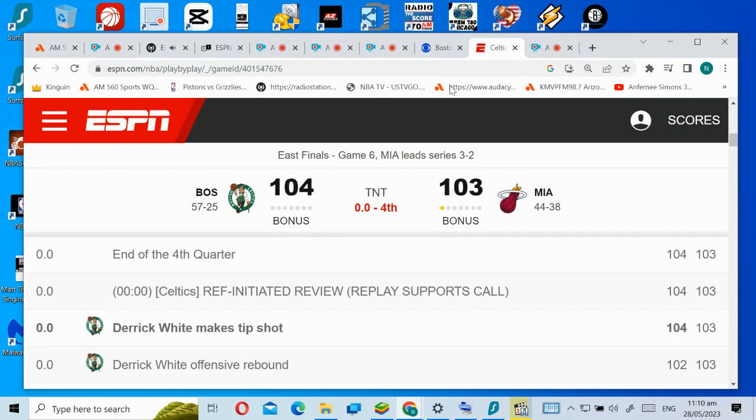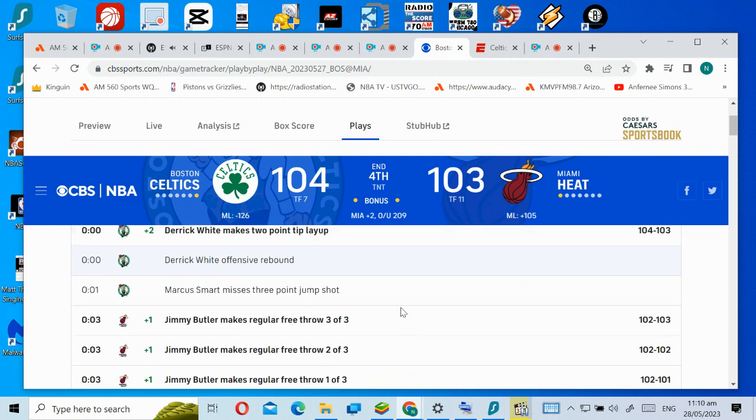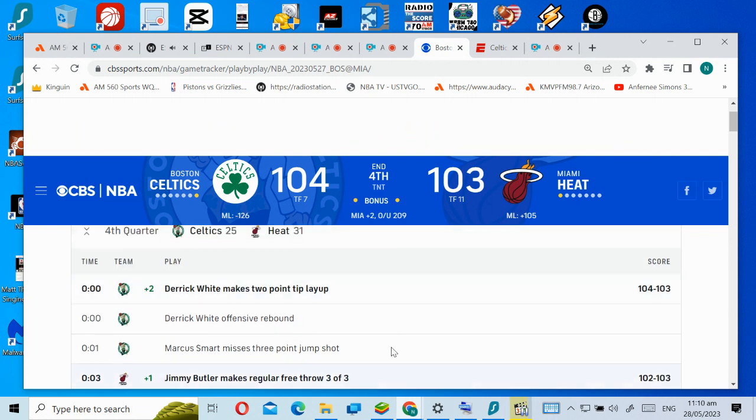White will inbound. They're not going to defend the inbounder. Max Strus has his back to Derek White. Tatum's on the near side of the court. White looking, still has the ball. Inbound to Smart. Turns it, shoots a 3 left wing. Around and out. Miami, as a tip was good at the end, but I think the buzzer sounded.